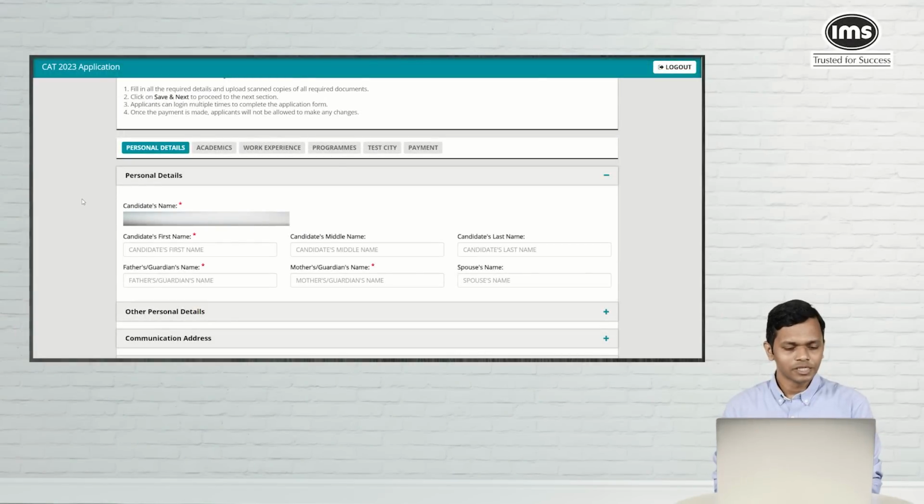So when it comes to personal details, the candidate name will get auto-populated because that is something that you entered when you registered for the CAT. The first name you will have to enter again, followed by middle name, last name, and your father's or guardian's name, along with that your mother's or guardian's name, and then spouse's name if that is applicable to you. So those things need to be entered on this particular screen.